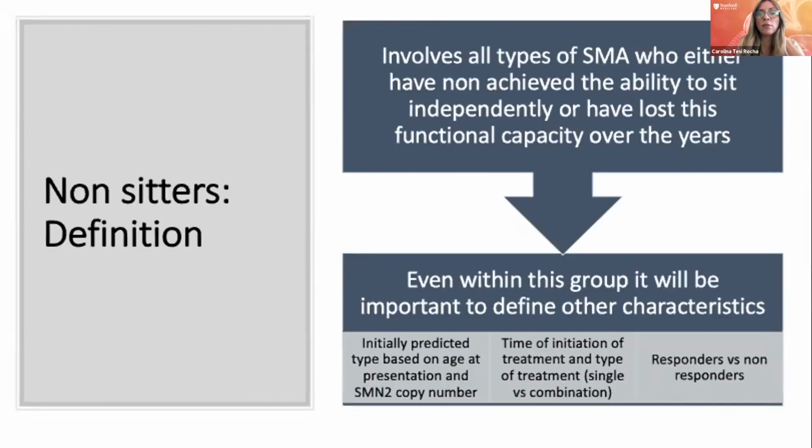So who then will be classified within this non-sitter category? We came up with this definition as that it will involve all the SMA patients who either have now achieved the ability to sit independently or have lost this functional capacity over the years. But even within this group, as was briefly mentioned in the other talks, it will be important to see that these patients will not be a homogeneous group.